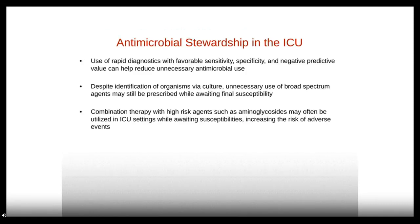Now, ideally, with the use of rapid diagnostics, you're going to want some technology that has favorable sensitivities, specificity, and a negative predictive value to help make clinical decisions that are appropriate in the setting of critically ill patients. Despite identification of organisms via culture, rapid diagnostics can help decrease unnecessary broad-spectrum use by getting you answers to potential mechanisms of resistance that would otherwise take potentially anywhere from 2 to 4 days until you get final susceptibility results, which is how long patients may often have to remain on broad-spectrum antimicrobials before you can de-escalate to what may end up being a pan-susceptible organism.